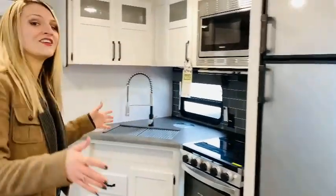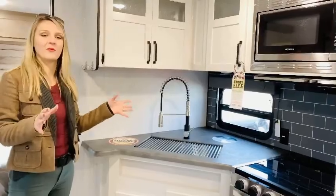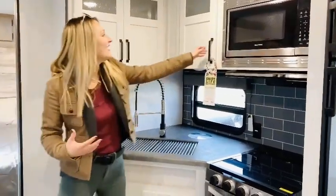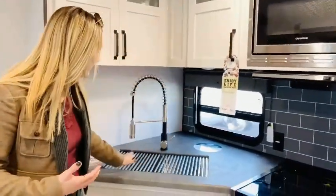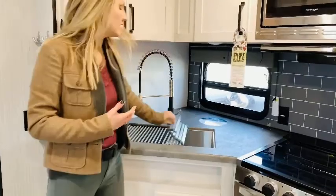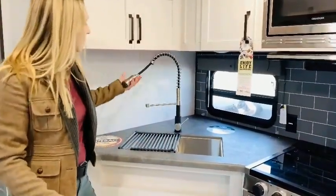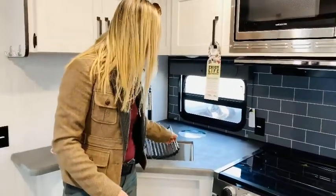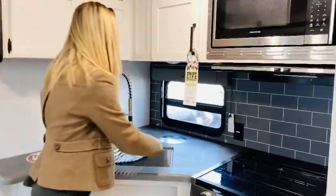So new for 2021, we have this white shaker interior, so it's very modern, I still say the farmhouse, but I love it. It's definitely my style of things. You have great storage above and below your cabinets. You have this under-mounted stainless steel sink, the farm style sink with your removable faucet. You'll be able to clean all the dishes and have more than enough room. You have great counter space all around here and a nice window.